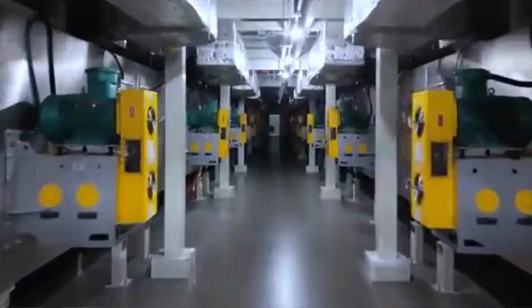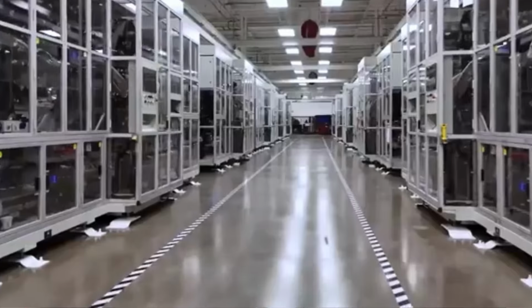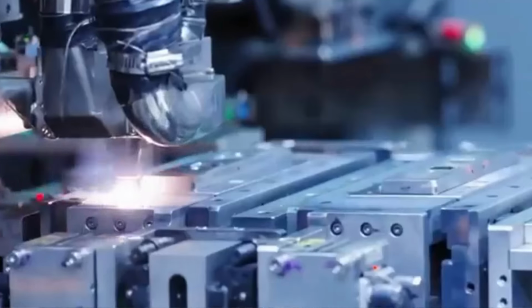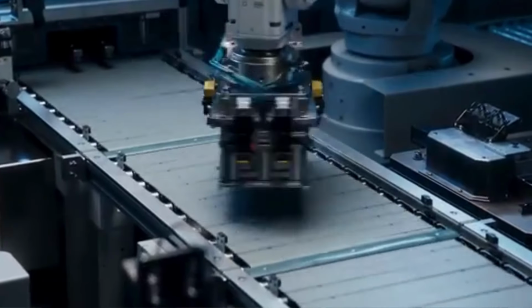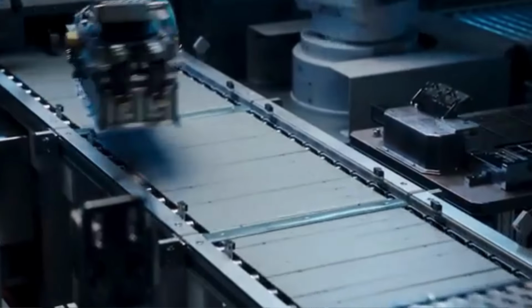And long story short, the biggest advantages of LFP batteries is that the material is abundant. There's so much of it. Phosphate and iron, no big deal. And you can charge it to 100%, and it's cheap. Now, the disadvantage is that it's heavy, and it doesn't give you as much range as the NMC batteries. I also knew that the performance in cold weather is not as good.